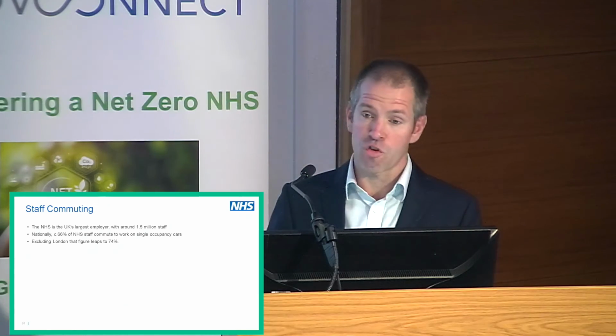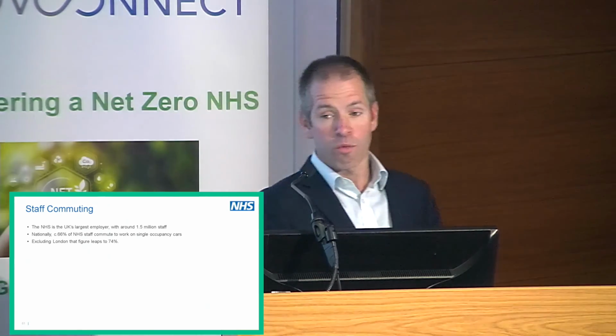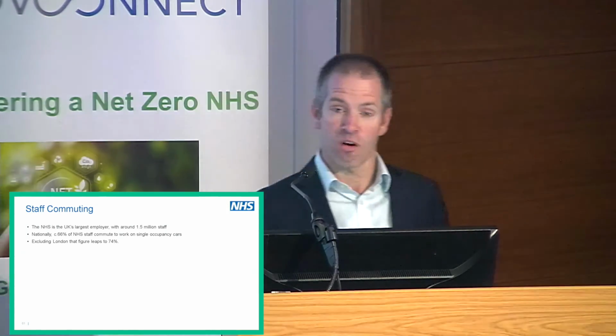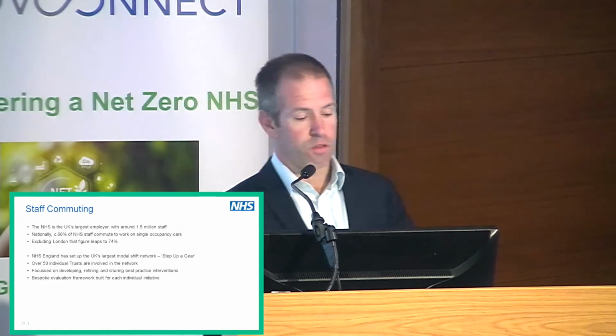We're really going to have to shift the dial on this if we're going to meet net zero travel and transport emissions. Sure, lots of people will move to electric cars by 2040, but not everyone will. And even if they do, we're going to run out of car parking spaces. Our air is going to be filthy. There's going to be congestion and stress. So we do need to shift the dial on this.